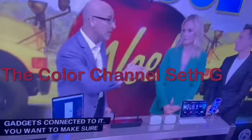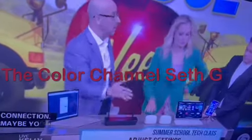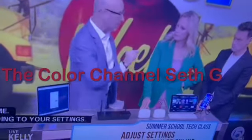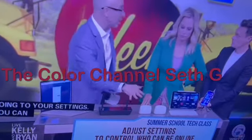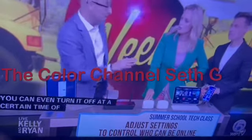You can go into your router settings. You can change which devices have access to the network at which time. You can even turn it off at a certain time of night. Now, if your router doesn't allow you to do that, probably your mesh network will have in the app some of those parental control settings. So it's a little bit of an easier way.